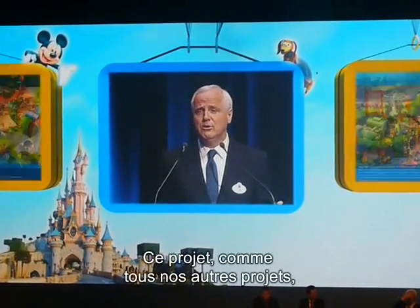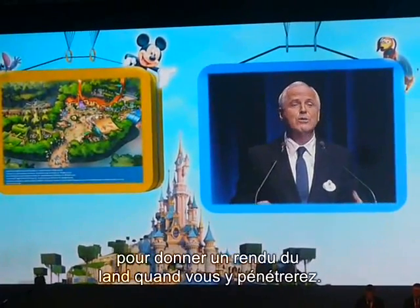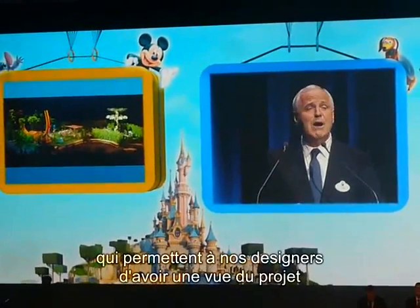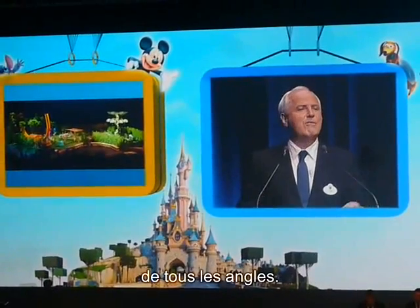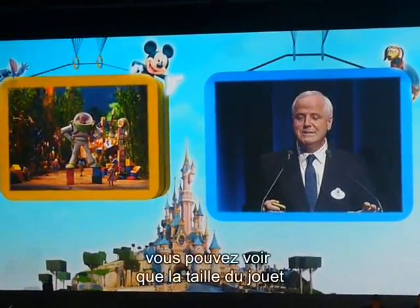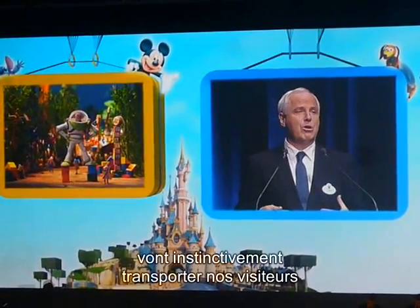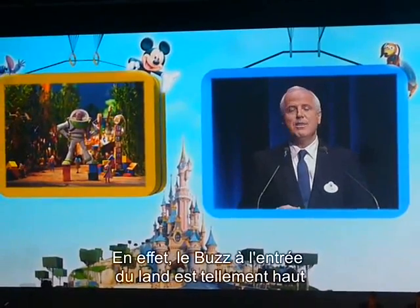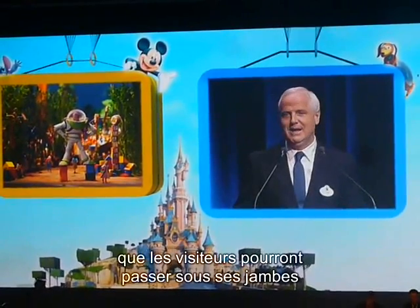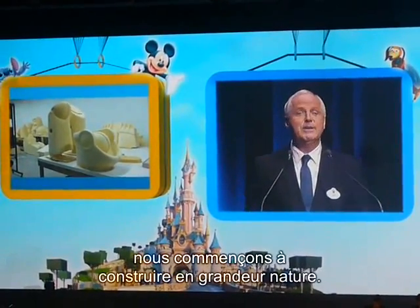Now, this project, like all of our projects, begins by us drawing countless images of what the land might look like when you enter it. And then from here, we build very detailed scale models that allow our designers to look at the project from every angle. For example, here at the entrance to Toy Story Playland, you can see that the scale of the toys and the scale of the landscaping will instantly transport our guests into the toy world. In fact, the Buzz Lightyear toy at the entrance is so tall that guests can actually walk underneath his legs to enter the land.